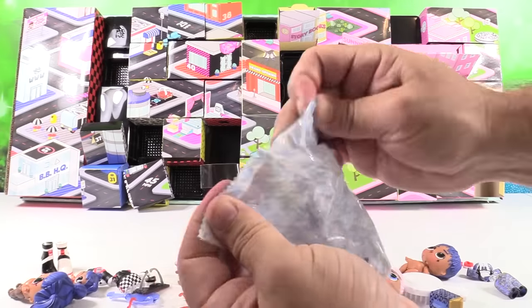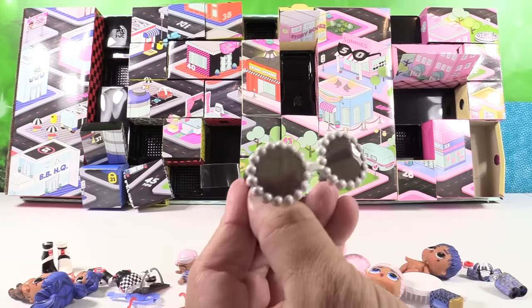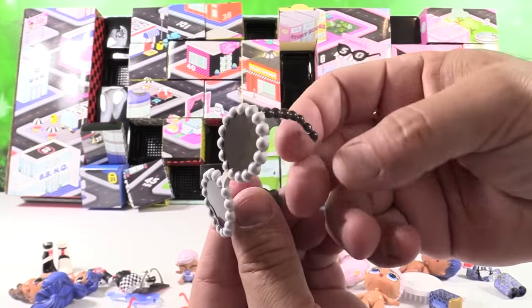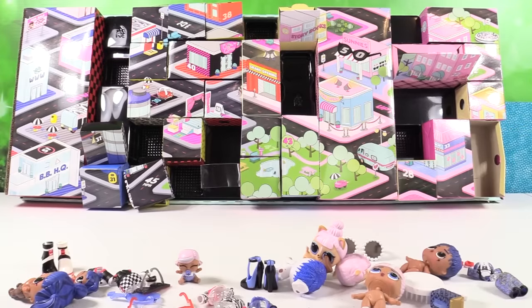Okay, I'm thinking this might be one of our OMG accessories. It is. It's a pair of glasses. Look at these glasses. Looks like it's beaded or pearls or whatever they are. That is wild looking. Cool glasses. Okay, now it says rotate box 38 to find the blind bag underneath.